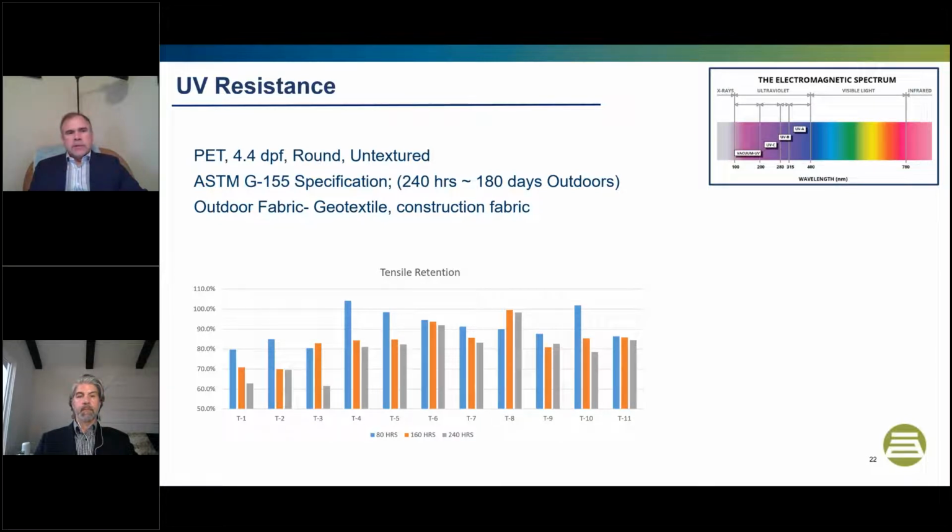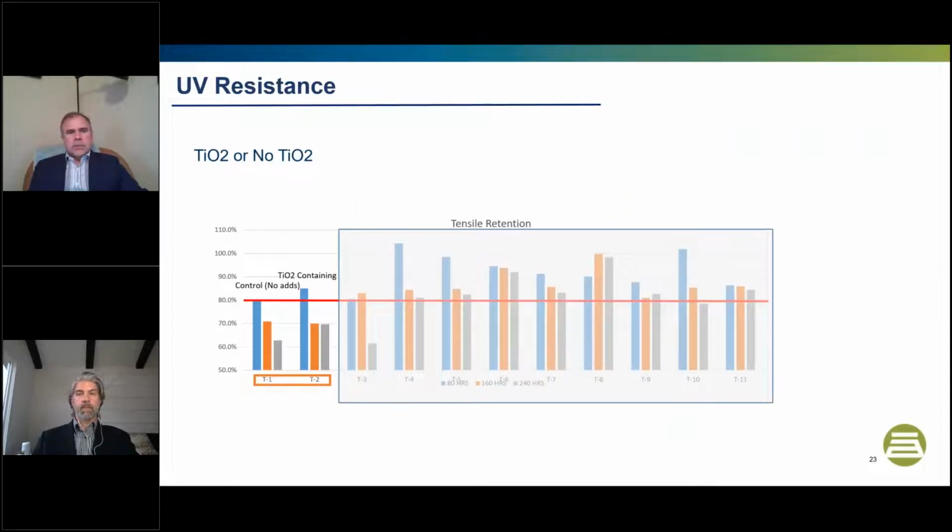We did the exposure length for about 240 hours, which is equivalent to roughly 180 days outdoors. And we checked these at three different exposure levels. Percent retention, more specifically, tensile strength retention, is the measure we're going to use. So the strength at each interval compared to the unexposed fiber gives us the sense of the relative polymer damage. Outdoor fabric, so we're looking at something that would be used outdoors, something like a geotextile maybe, or construction fabric of some sort. So this experiment looked at the performance of two members of our Enduramax family of UV stabilizers and their impact on the UV resistance of the polyester film.